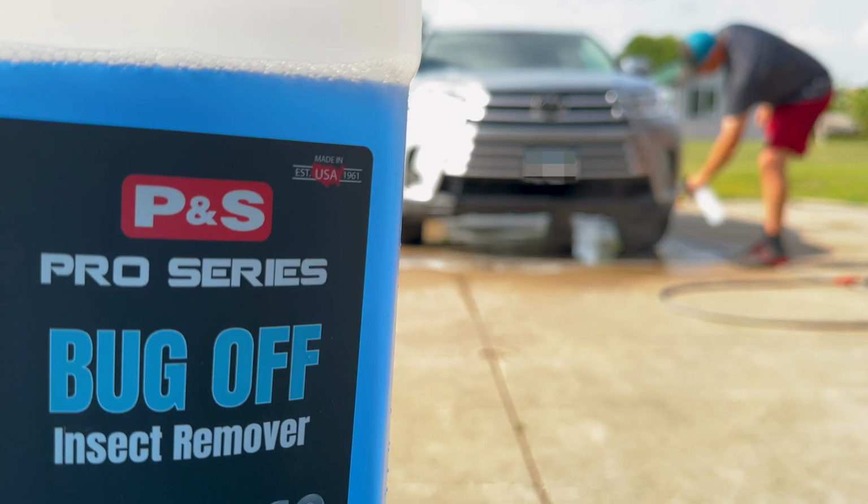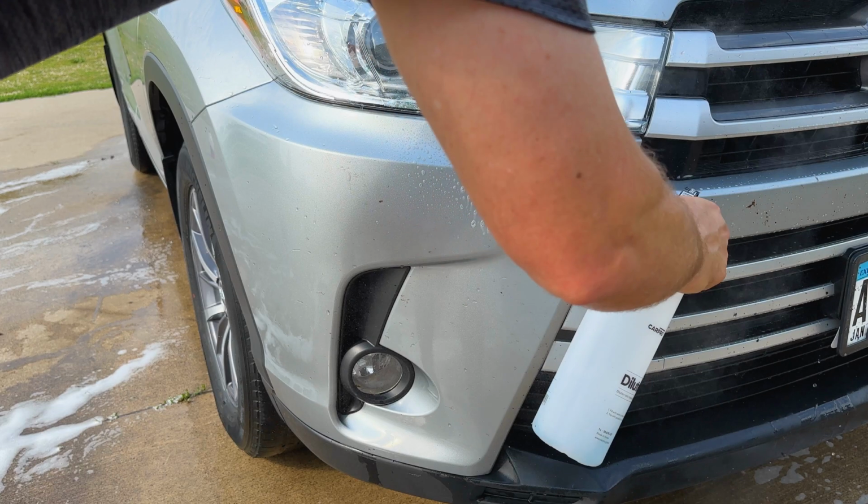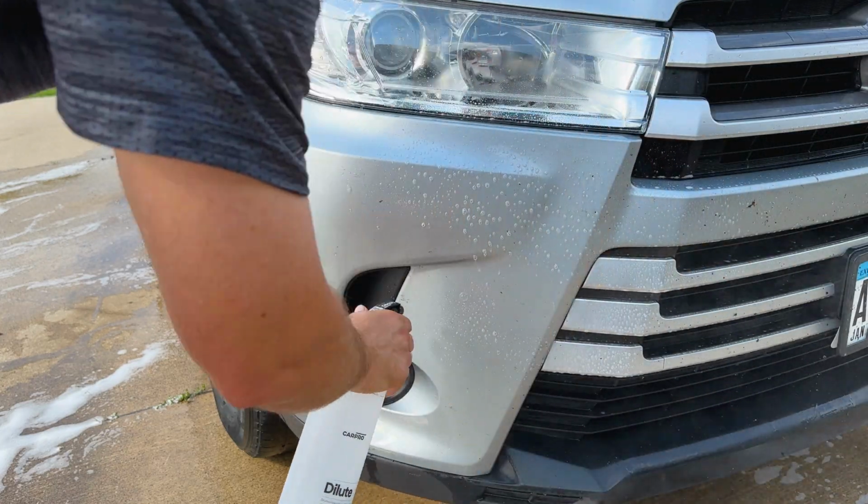With the tires and jams cleaned, I'm spraying some P&S Bug Off to help break down all the stuck-on bugs that can really eat through the clear coat.